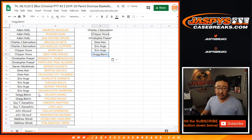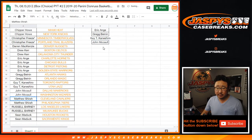Greg B, two teams, one entry. Guy, two teams, one entry. John McCall, two teams, one entry. Matthew Shearer, two teams, one entry. Russ, two teams, one entry. Sean Maddock, two teams, one entry.